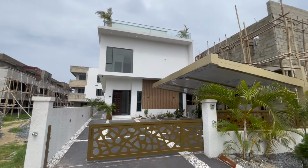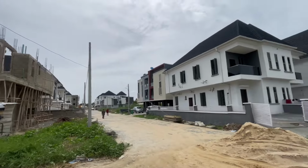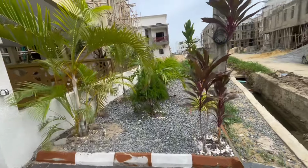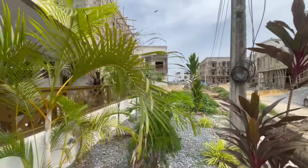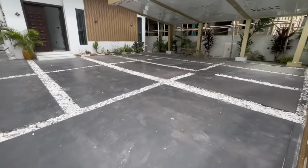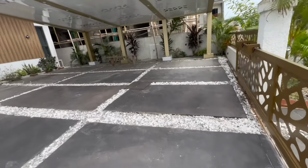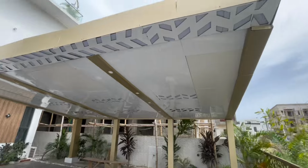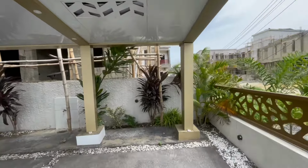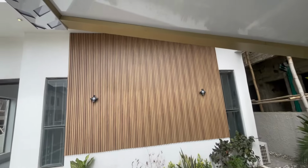Okay, now you can see the compound. It's a wonderful neighborhood, right? So let's walk in. You can see it's designed with these flowers. Imagine you're in front of your house having such beautiful flowers. And this is the space. This place can comfortably contain 6 cars, with this car shield. And with this design also, you see flowers all over the house, with this modern design here.